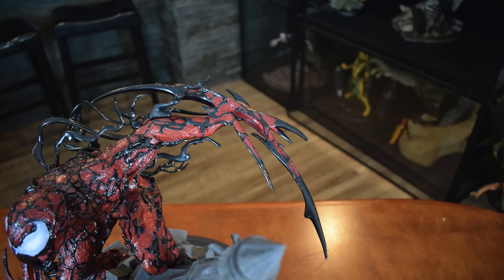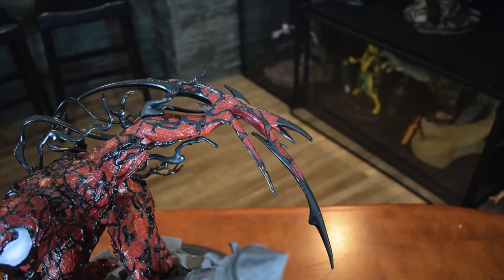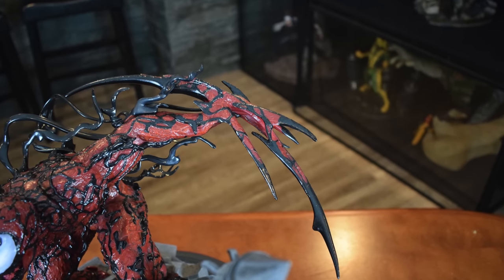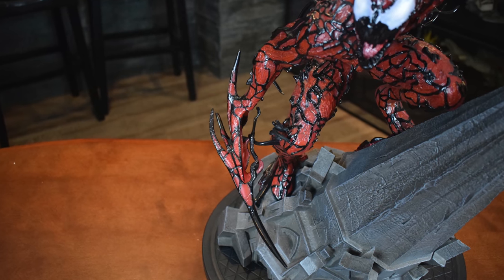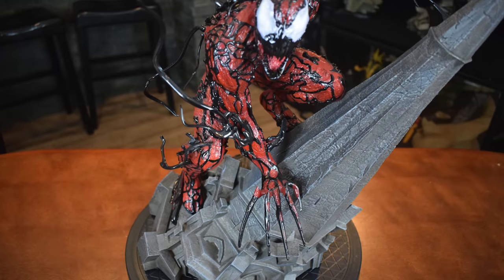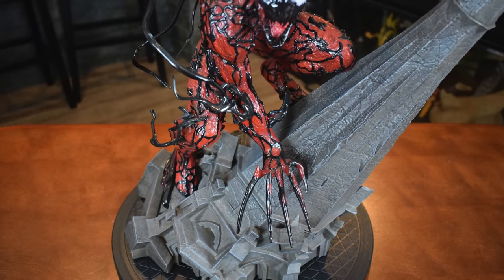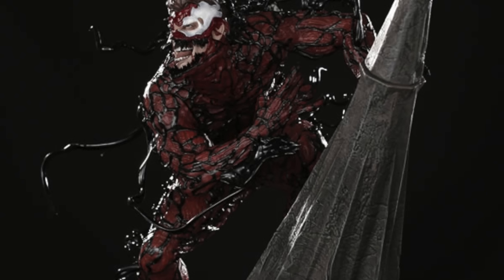With his arms, the positions are different, but essentially each one you have 3 different switch out options. You can put large stabbing weapons slash hooks on both of them. And these look great. They're badass. He has these crazy long fingers you can also put on each hand. And then he has normal hands as well, and these are the ones I left in the box.